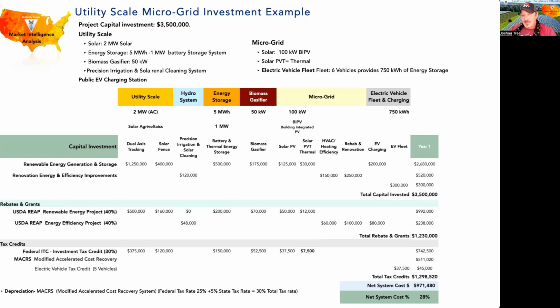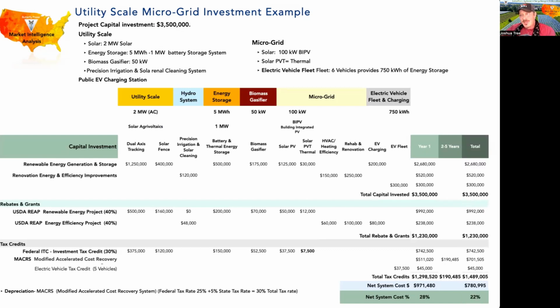And then the depreciation is $511,000 because you get an 80% bonus depreciation year one in 2023. And we're arriving at this by using a combined total tax rate of 30%, 25% federal, and 5% state. And then the rest of the depreciation is realized over the next 2 to 5 years. So we can see in year one on a $3.5 million project that we're at 72% reduction year one, that by year five goes to 78%. So for a project of this scale, it's just incredible how we really sit in this time of divine alignment of strong economics, grants, rebates, and tax credits.